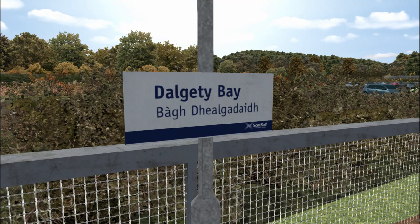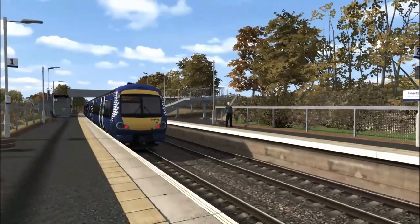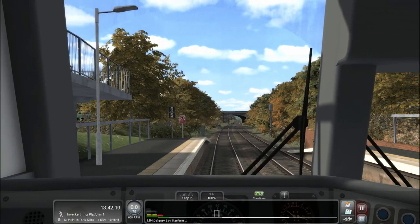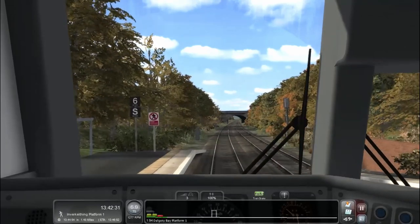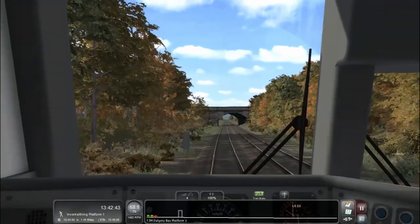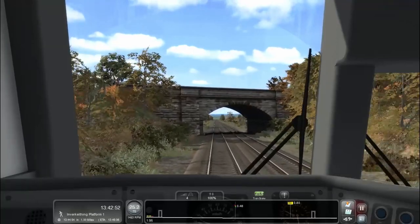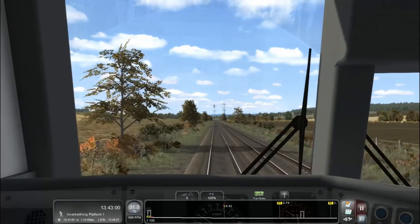The original station opened in 1942 as Donibristle Halt, only to be closed in 1959. The current station opened in 1998 and gets 2 trains an hour in both directions, with one of these trains terminating at this station. We pass the site of the original Donibristle Halt station.